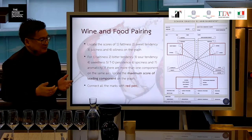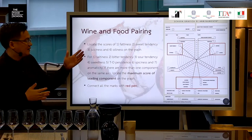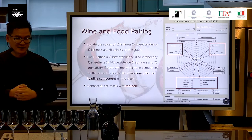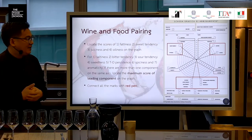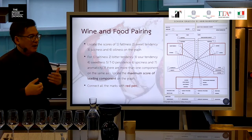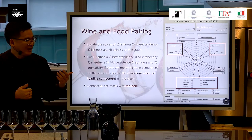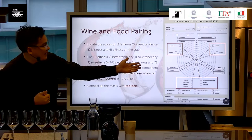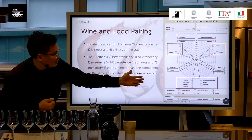And so I just want to tell you the thing that we are going to see after. So this is the graphical technique. The paper is provided by AIS, Associazione Italiana Sommelier, the institute that I study. The technique is very simple. You have to put the scale of the sensation that I explained before, and then mark that scale on this graph. Okay, so you see that the red color is going to be for the food.